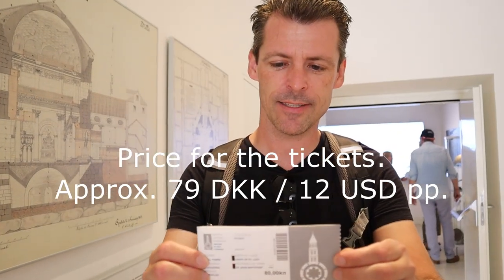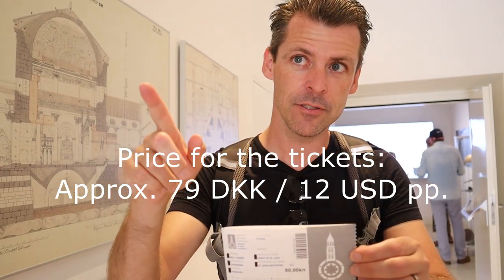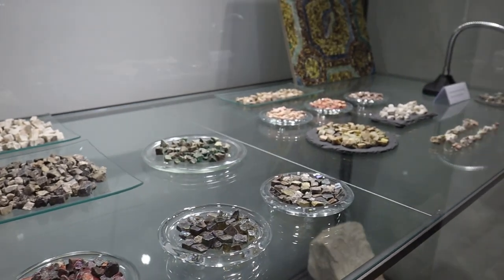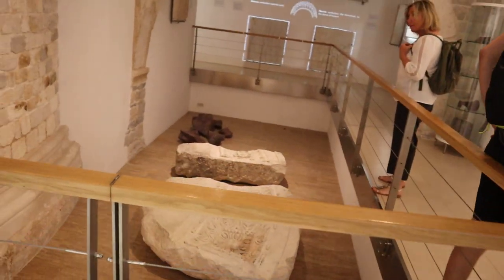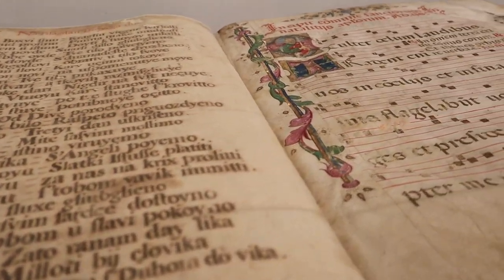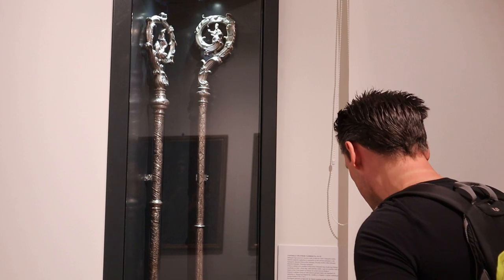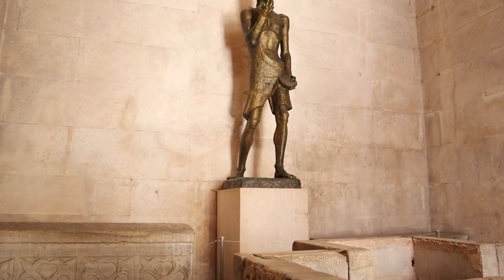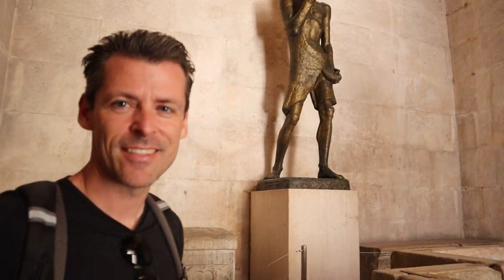This purple ticket gives us access to the treasury behind us, the cathedral just across the square, the bell tower, the crypt of St. Lucy underneath, and then St. John Baptistery, which is next door. So we're gonna see the treasury first. Jupiter. Check out this pentagram. It's pretty cool.